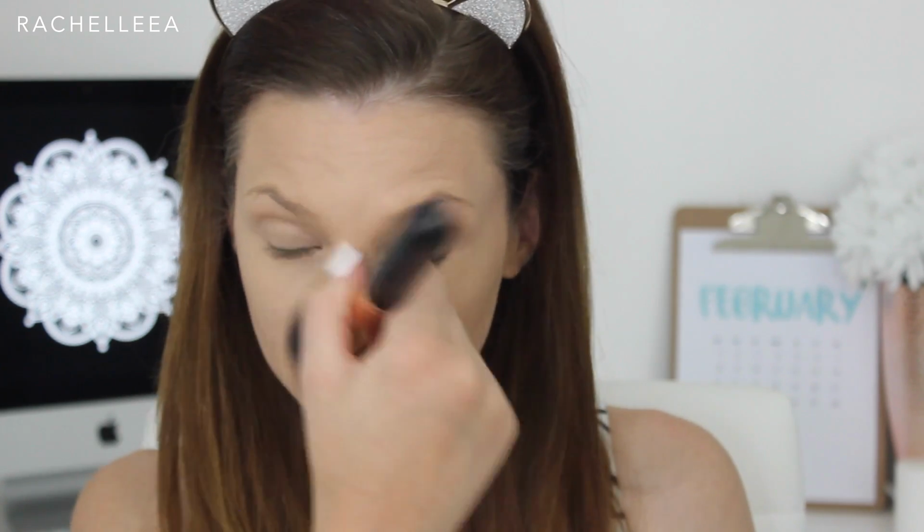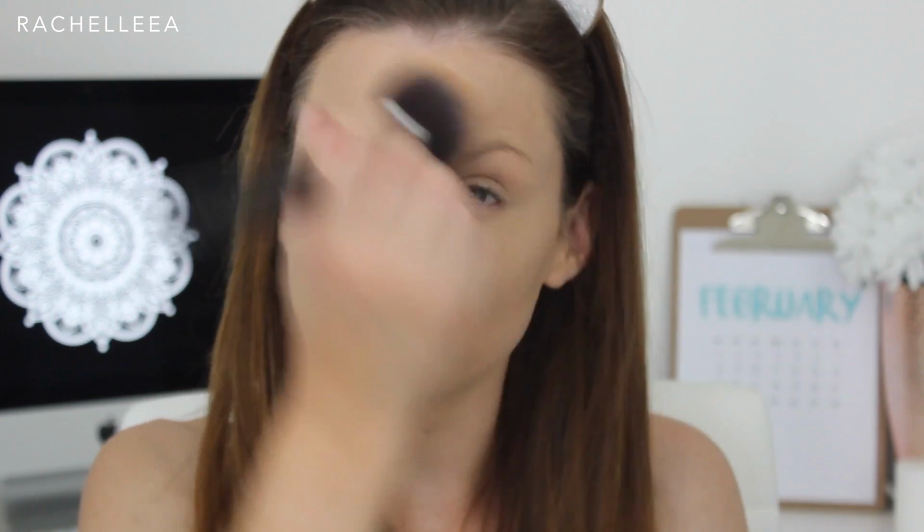And then if you feel like you've got too much contour going on, just take your regular fluffy brush and blend it out a little bit, and it softens everything up and doesn't make it as intense. For blush, this is my favorite everyday blush.